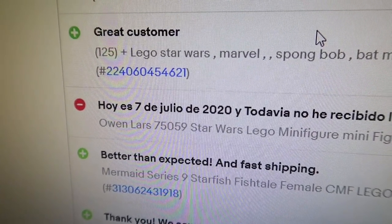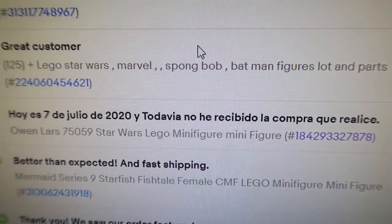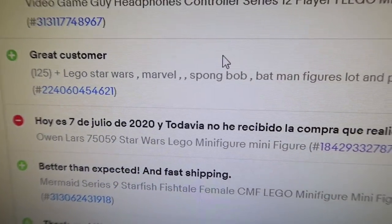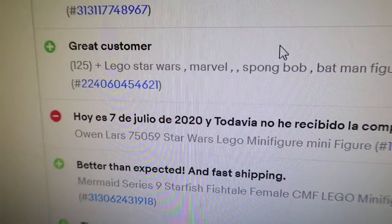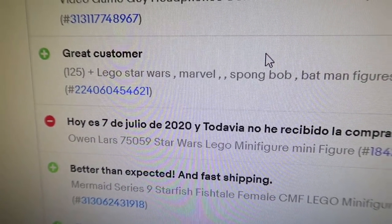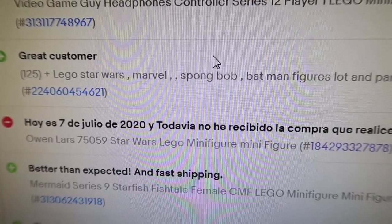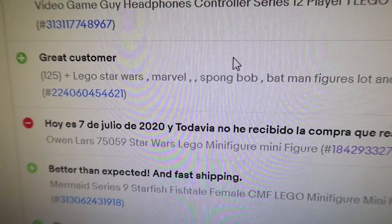I rarely sell international nowadays, so I don't know. It comes through, maybe 3 a month. Canada more than anything, and I don't have any trouble, but just check the tracking. It's just in customs, so whatever. You want to leave negative feedback, that's your choice. People just don't understand that international shipping is taking forever.